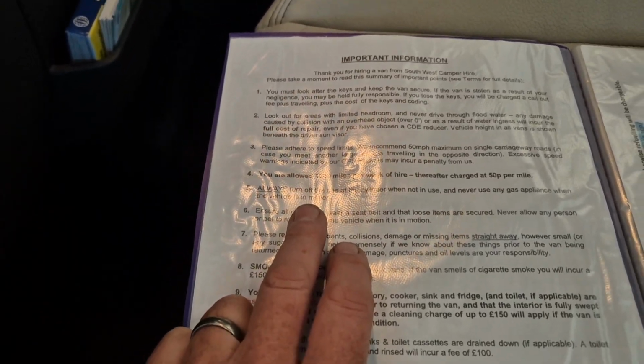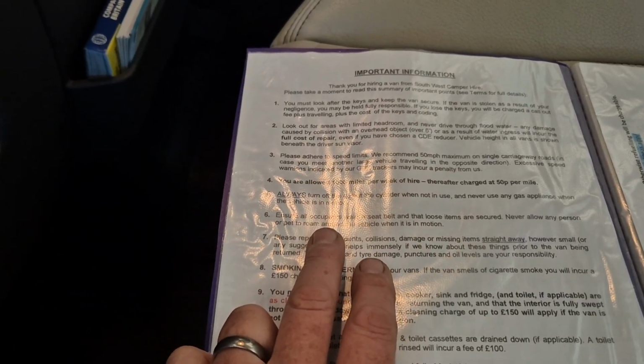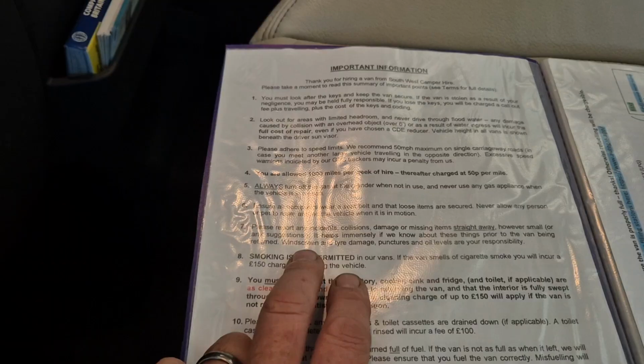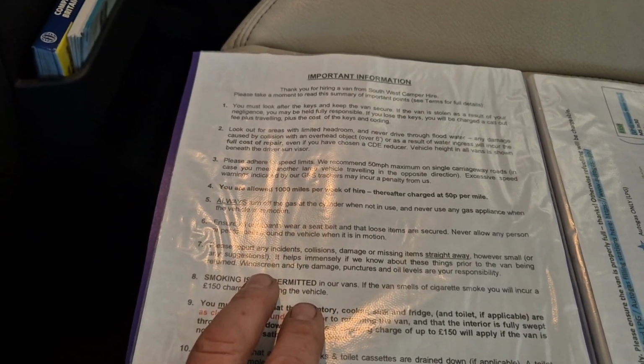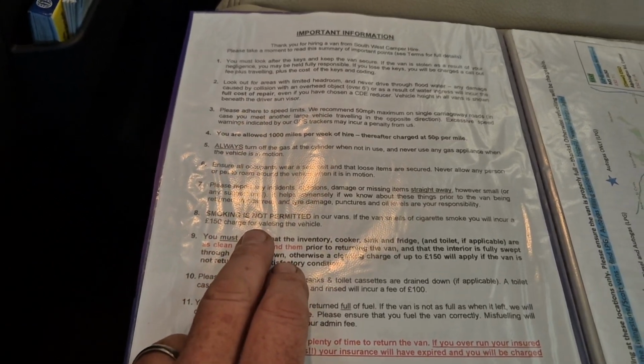You should turn the gas off when you're not using it, and certainly when you're driving. Nobody is to roam around the vehicle while it's in motion. And then please report to us any incidents, any collisions, any damage, anything missing, any problems. Please report them straight away so we know what we're doing when you return. No smoking in our vans, please.